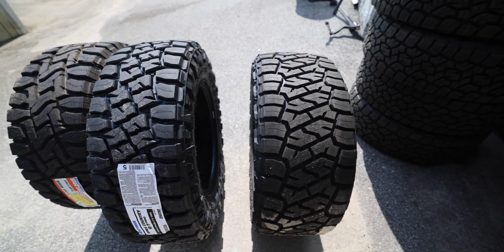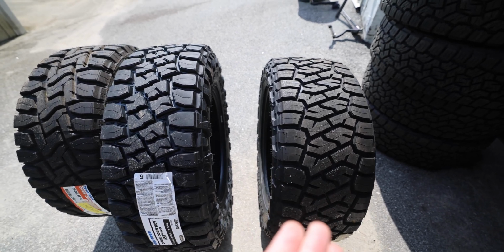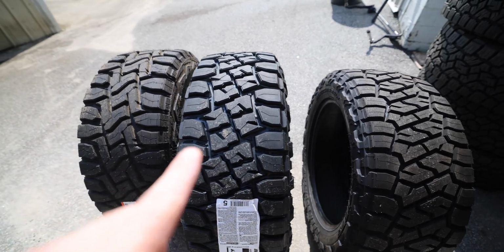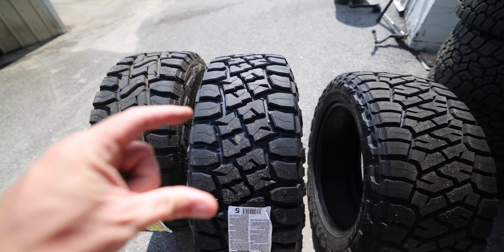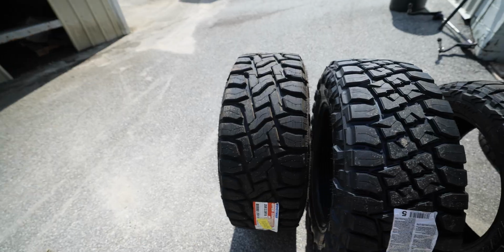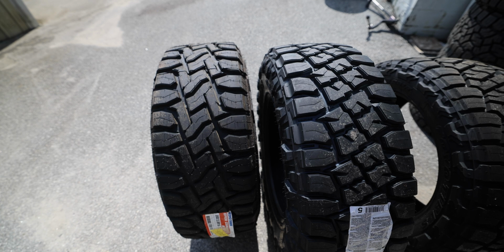This one definitely looks tighter, and you can tell this one just looks like it wants to ride better as far as being not as loud and a little bit smoother, because how much more aggressive these lugs are, the larger voids, and this tire is just made to hold up better under all the off-road elements, just like the original RT. So these two right here are very similar.